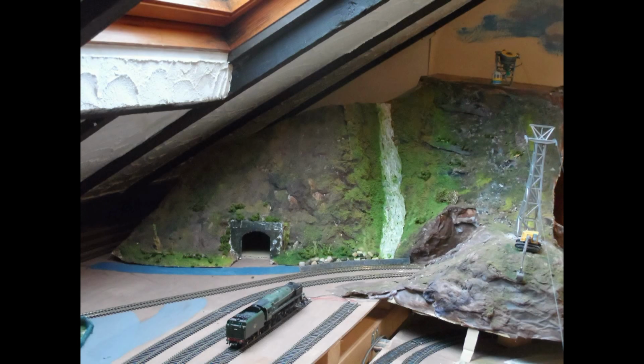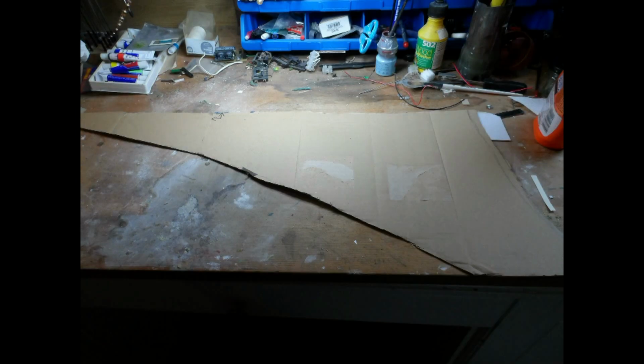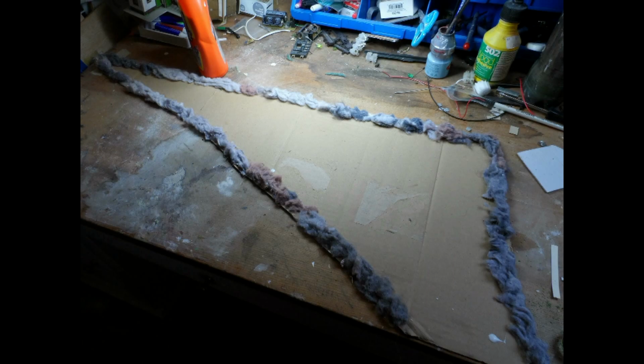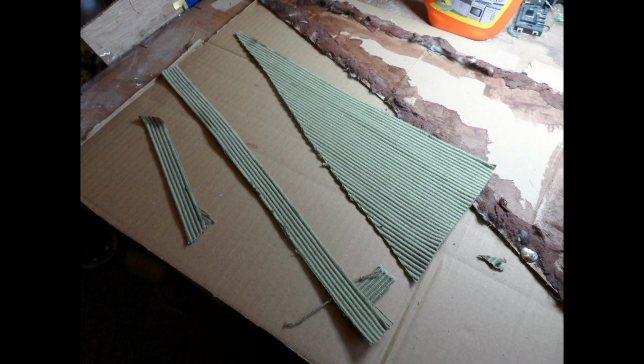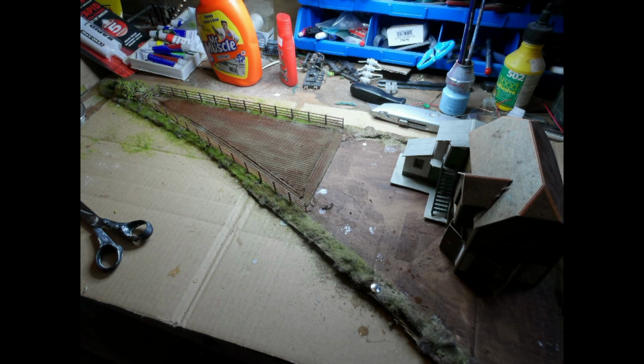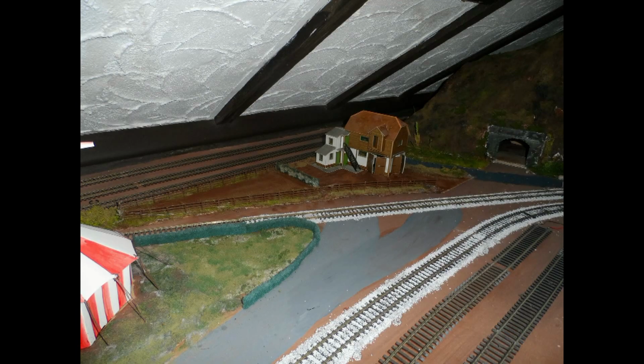A bit of grass around it because it's obviously where there's water there's going to be grass. That left me with this little triangle to fill, so I cut myself a piece of cardboard the same size, put some tumble dryer fluff around the edge to make like a bank, and cut some corduroy to make it look like a ploughed field, which I then painted, and then added some banking or some fencing, bit of grass around the outside, and then placed it in position to make it like a little farmyard.